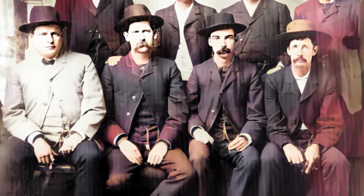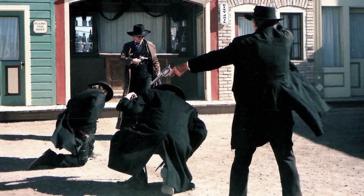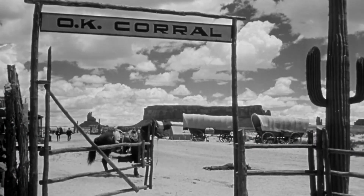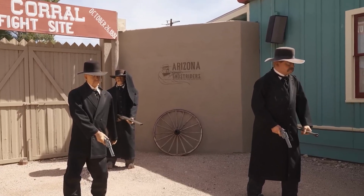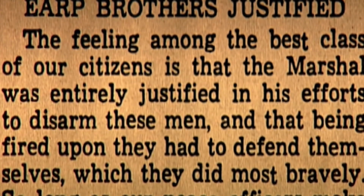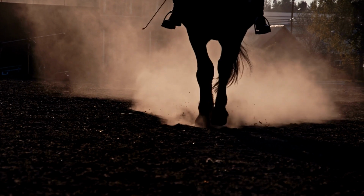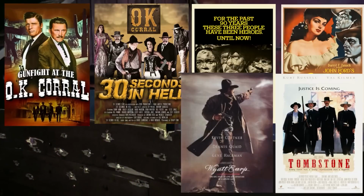On the morning of October 26th, the tension between the two groups boiled over into violence. The Earps and Holliday, armed with their Smith & Wesson Model 3 revolvers, confronted the Cowboys in a narrow alley behind the OK Corral. The gunfight was over in less than a minute, but it was a chaotic and deadly exchange of gunfire. In the end, three members of the Cowboys were killed, and the Earps and Holliday emerged unscathed. The gunfight immediately became a sensation, with newspapers across the country reporting on the event. The gunfight has since become a symbol of the lawless and violent nature of the Wild West, and has been immortalized in countless books, movies, and TV shows.